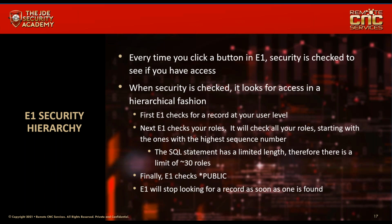As we said before, security in JD Edwards is pervasive. Every time you click a button in Enterprise One, security is checked to see what access you have. It's always going to look for security at the user level first. So every button click, every query, every find, every update, JDE security is being looked at. It looks at it in a specific order. It looks first at your user level. If there is no record at your user level, it looks at your active role assignments.